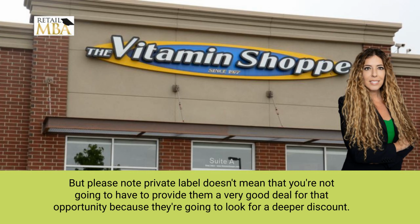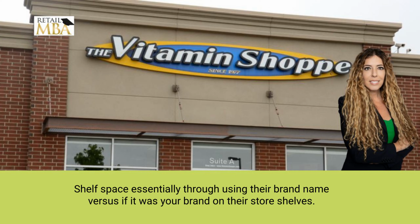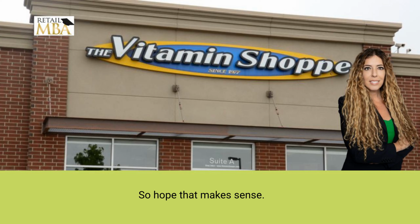But please note, private label doesn't mean that you're not going to have to provide them a very good deal for that opportunity, because they're going to look for a deeper discount. And that's unfortunate, because you're paying for shelf space essentially through using their brand name, versus if it was your brand on their store shelves, they're a little bit more lenient in terms of higher priced items, because they're buying the brand. They're not necessarily buying the discount, which is usually the private label option. So I hope that makes sense.